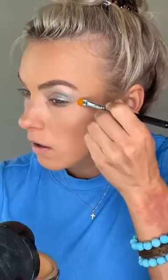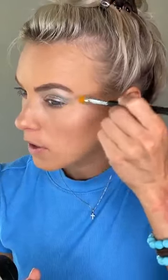All right. Let's clean up this edge. I'm just using a little bit of powder. Gonna do a little swiperoo. Maybe I should do the lighter color so it stands out a little bit more. There we go. The lighter color looks better. Bada bing, bada boom.